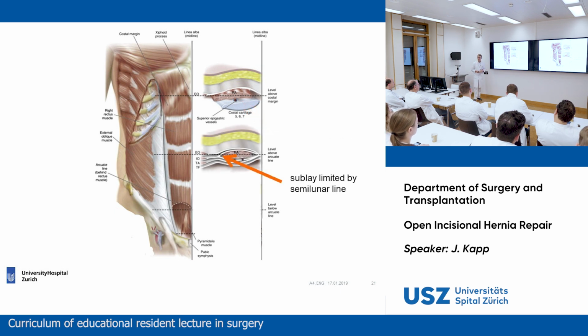Above the arcuate line and below the arcuate line, the fascial sheaths arrange themselves differently. It is important to recognize above this line that the linea semilunaris will limit you laterally placing any sublay mesh underneath the rectus abdominis muscle.